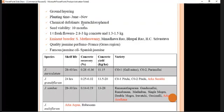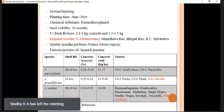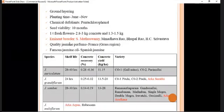Seed viability for jasmine is usually 10 months, and 1 ton of fresh flower gives 2.8 to 3 kg of concrete. And some of the eminent breeders, I have seen in the past, they have asked even the breeder's name also. Options will be given, and which of the following are eminent breeders of Dahlia or even jasmine and all. It is given in instant horticulture. For some of the crops, please go through that, and it will be asked in multiple questions.